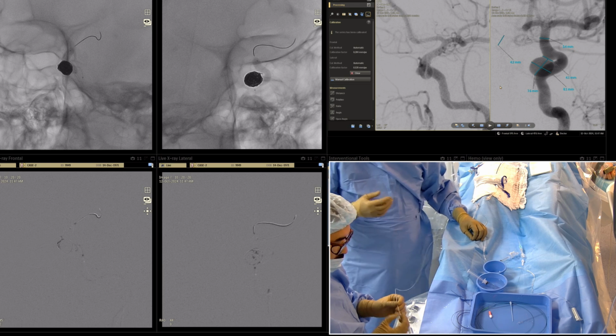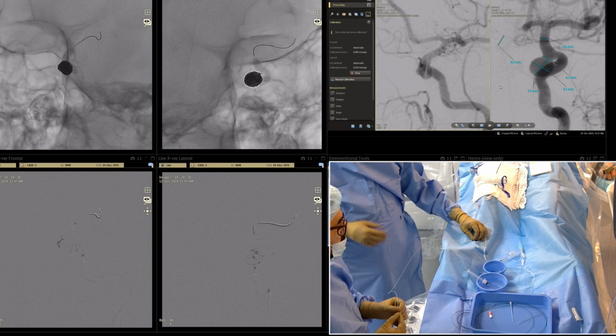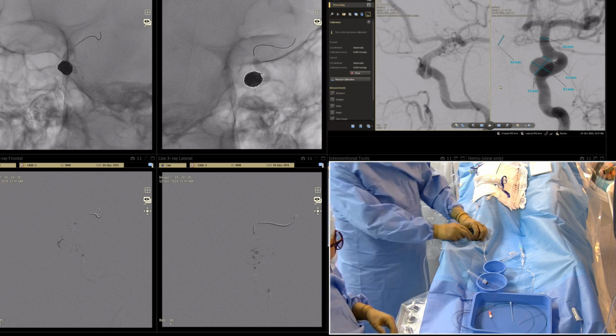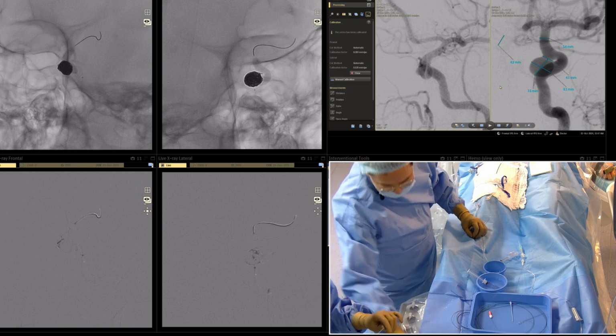It's a question of one FD. You can place one FD and forget about this aneurysm till the next follow-up CT.